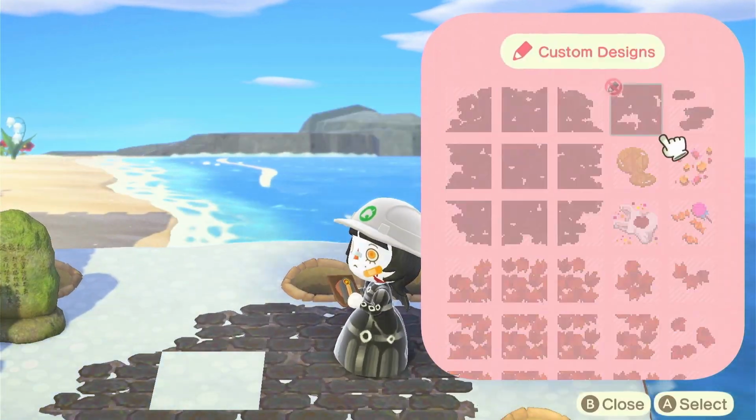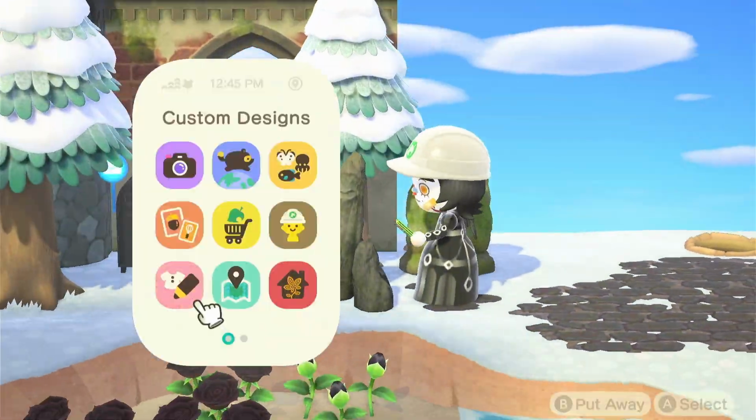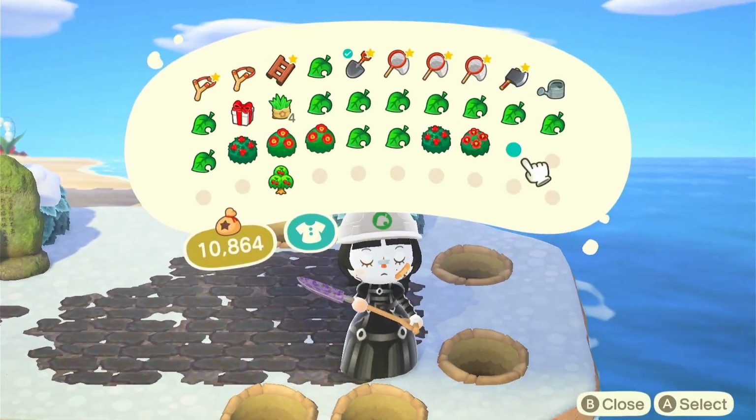So here I'm just placing some paths so that it doesn't look too empty, filling all the holes with bushes, and then you will see me place the beautiful black gazebo.